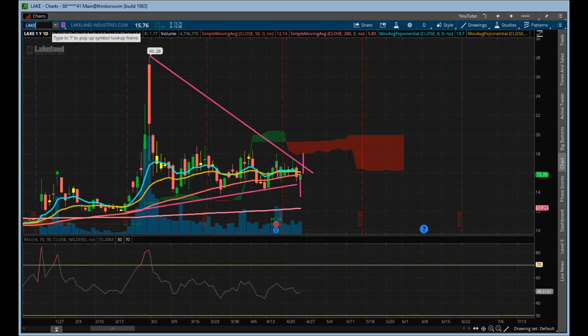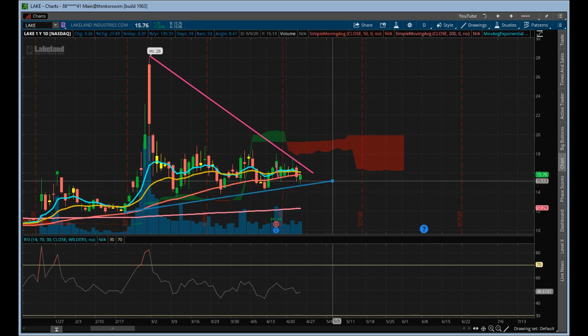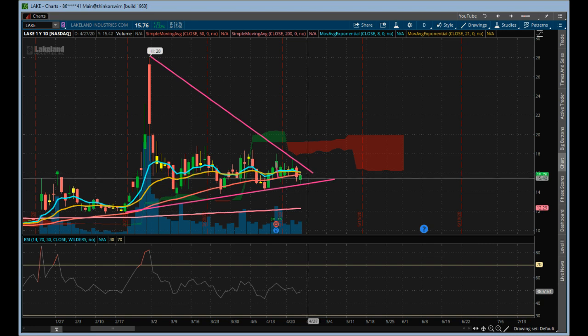And the Nest, let's keep checking it. Okay, so here it is. Tried to break down today and just couldn't do it. So it is basically still triangulating its way up right here. Let's keep an eye on it, see if it breaks out one way or the other. And then Work.